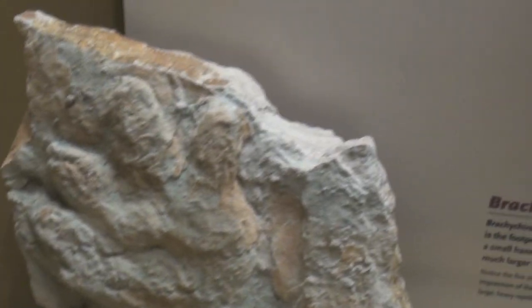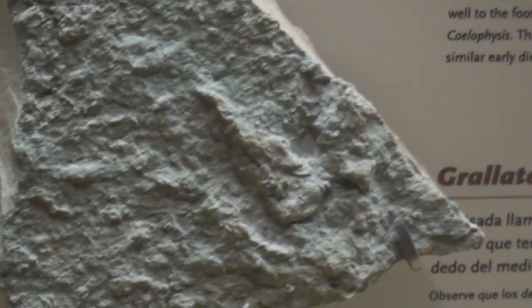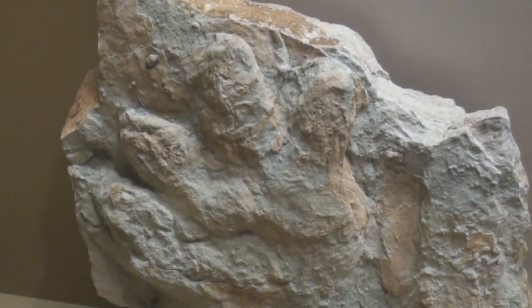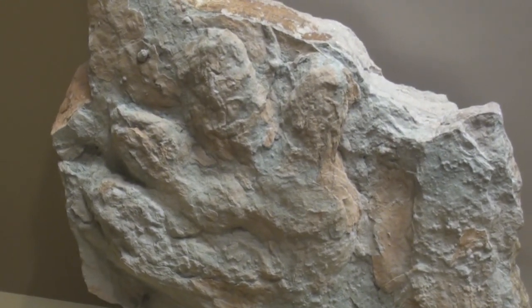Yeah, most Triassic, early Jurassic tracks you see are this. It's called Grallator, thought to be a little bipedal theropod dinosaur. But check this out. They have a footprint that they think may have been made by an aetosaur.